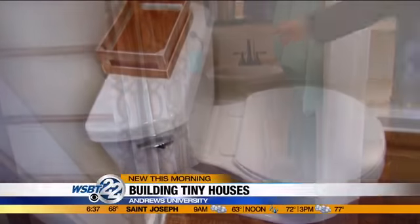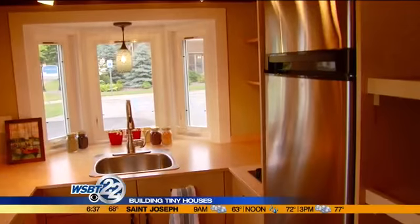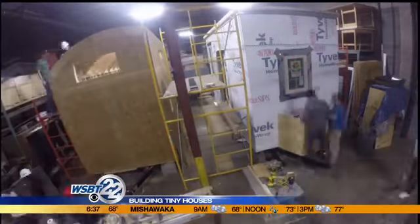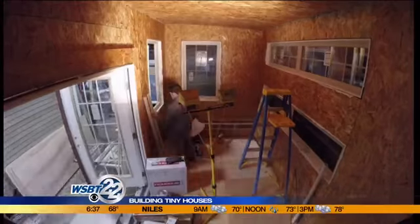Andrews University Dean of Architecture, Carrie Karscallen, gave us the official tour. Bathroom on the left, kitchen on the right. So that's about it for the tiny house. The house was one of two built over the course of 2 semesters by architecture students. The idea was to give them hands-on construction experience.